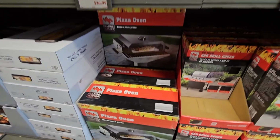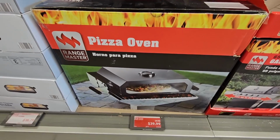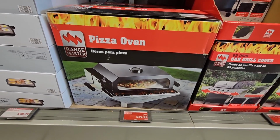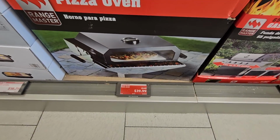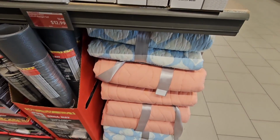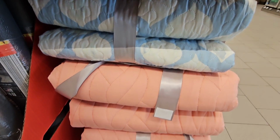And the pizza oven, now I got really excited. I thought this was like the other pizza ovens that you see, they're a couple of $100s. I'm like, wow, this is only $40. This one actually goes in your grill. So it's in addition to if you already have a grill.